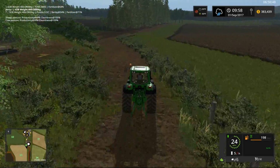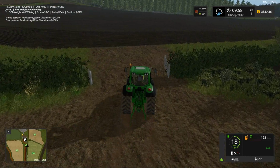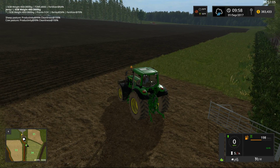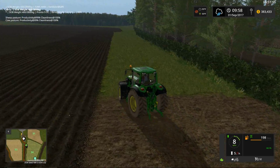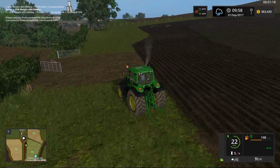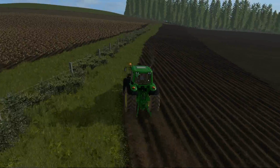So I think that what we're going to do is most likely interchange our combine, and we will just stop here for a moment and take a look and see how we're progressing with our seeding. So coming along quite nicely there with our seeding. Good job. As a matter of fact, we'll go around the side here, and that might be a good opportunity for a screenshot to help tell a story, to fit the 2 tractors in the shot.